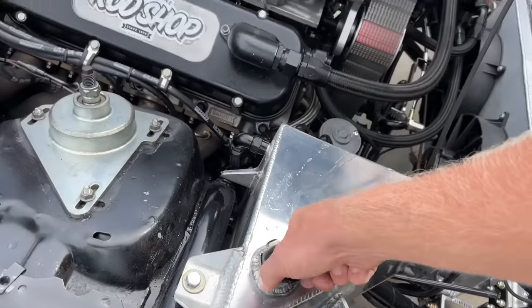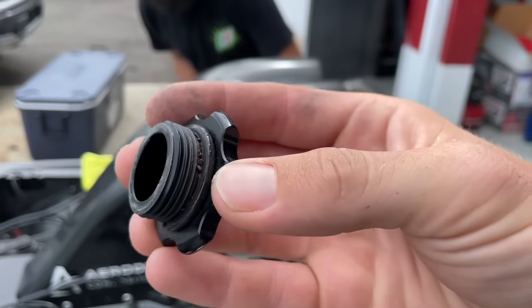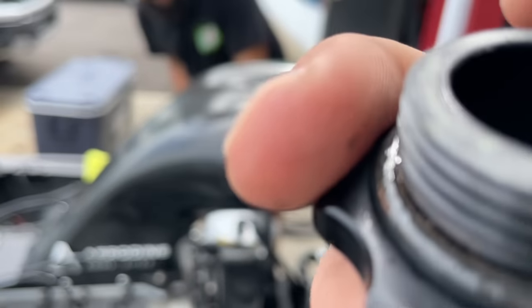Well, it sounds like it's running good. Making 90 pounds of oil pressure, and I heated the hell out of the oil. Oh, she is crusty. Don't like the looks of that. I think this cleaned up a little bit. Yeah, I'll clean it up. Dirty. Put some brake clean on it.